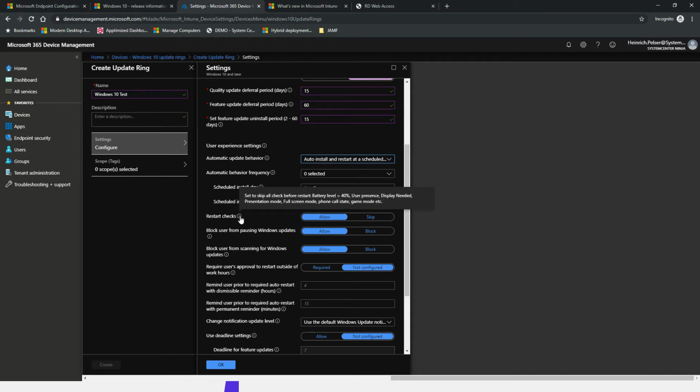Restart checks, I would always recommend keeping this to allow. It basically checks for basic things, right? Battery level, big one, display needed, presentation mode. If you're already in presentation mode, like I am now, for example, it won't do anything on my device. As well, right? So game modes, phone call modes, etc. as well, right?